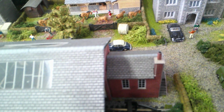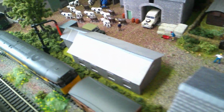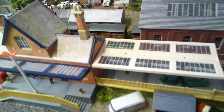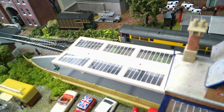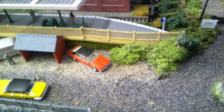And down here is the little branch station. There's a goods shed there. I believe there's a class 31 there. Look, there's a class 31 there as well. So if I look back a bit, that's the little branch line station, which normally I've got a little DMU parked up in. It's not a very big railway. I might have done too much scenery initially, but it's been probably 10 years in the making now. And there are some very nice high-class cars there, as you can see.